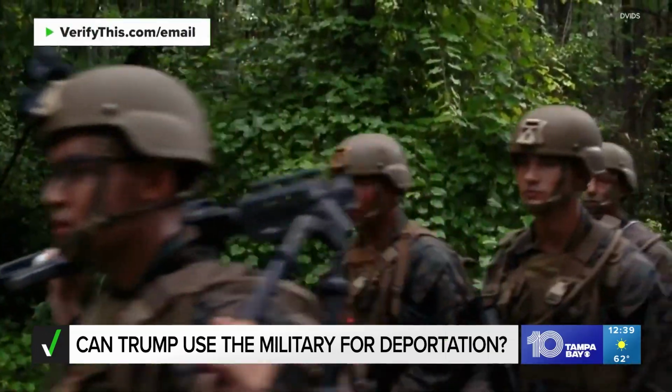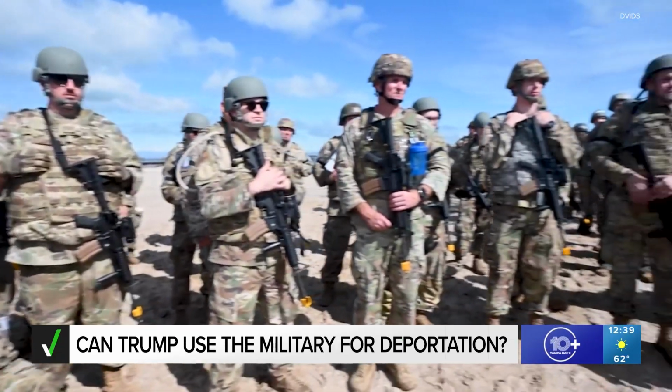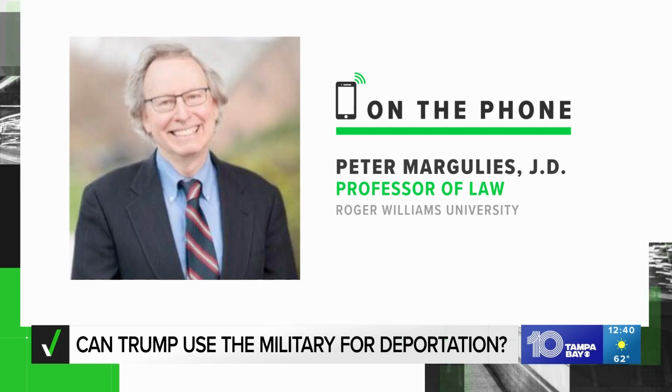Unlike active duty service members, guardsmen are allowed to arrest people domestically if their governor allows it. The National Guard is a state militia. It can be called out by the president with the cooperation of the state governors. And so you could have the National Guard from, let's say, Texas, be used for apprehension.